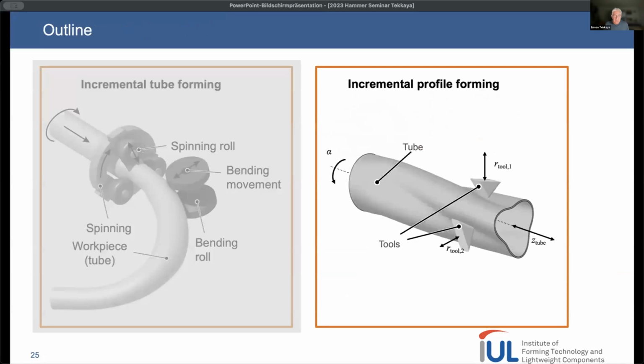So this was the incremental tube forming, which is in my eyes a nice application of plasticity, superposition of stresses, reduce the primary forming force, in this case the bending moment, and by that we were able to form at room temperature very tough materials, very high strength materials, difficult to form materials, including titanium, as I said, and even magnesium.